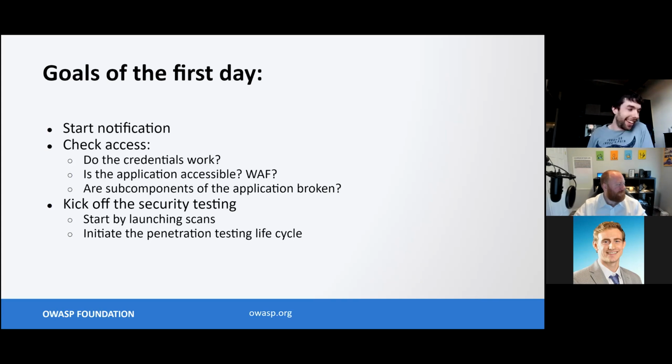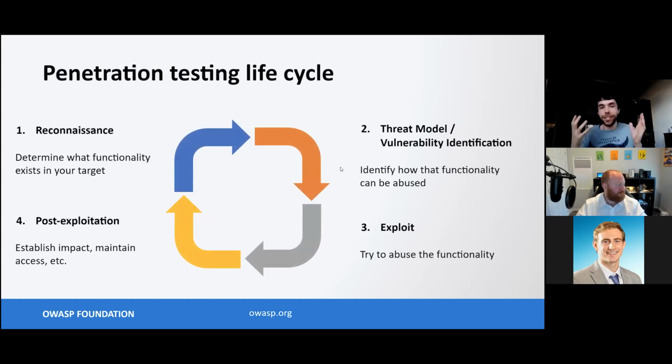So the other goal of the first day of the assessment is to kick off the security testing. This is where you're launching your scans or initiating the penetration testing lifecycle, which is like this. I think there were some different ideas of what this penetration testing lifecycle is, but this is basically the fundamental process that I think most people can agree upon.